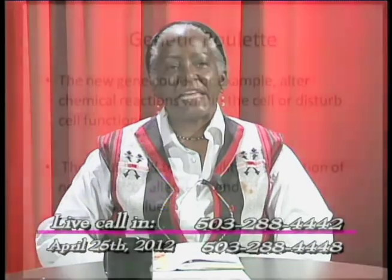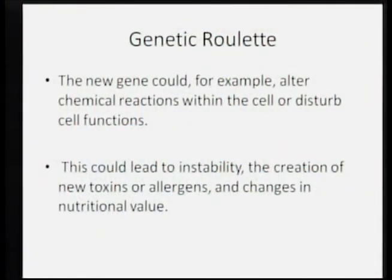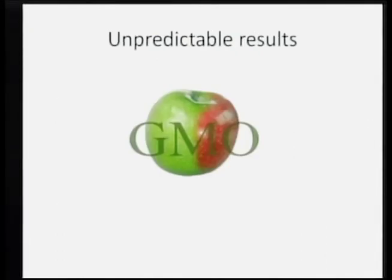So any change to the DNA of an organism can have serious side effects that are impossible to predict and also impossible to control. So we're actually playing genetic roulette here, folks. The new gene could, for example, alter the chemical reactions within a cell or disturb the cell functions. It could lead to instability and the creation of new toxins, allergens, and changes in the nutritional value of the organism. Unpredictable results, right? Definitely not how an apple that is created and grown in nature would look.